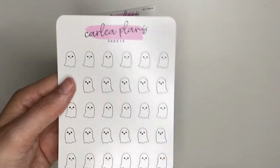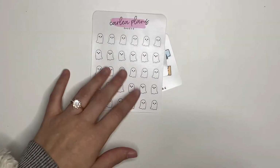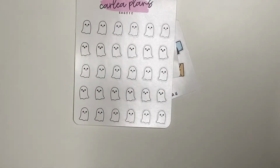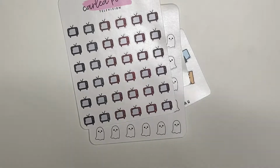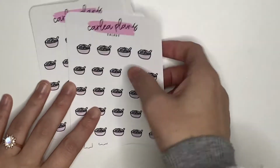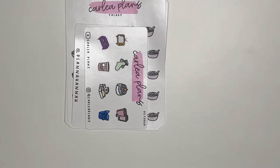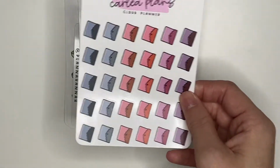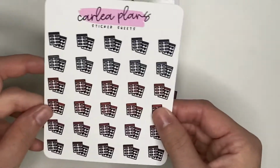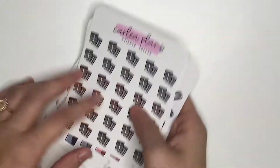I got the little ghosties. I thought they were cute. Now I feel like I'm not zoomed in enough. Okay. I got the TVs in the October colorway. And then I got 2 sheets of the salads because I ordered this when I was going through my salad cake, and now I'm off of it already, so who knows when or if I will use those. Then the oops sheets she threw in were the switches, the cloud planners in the October colorway, and sticker sheets in the October colorway. So I'm excited to use those.